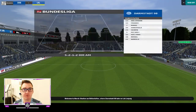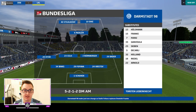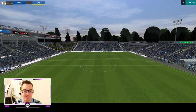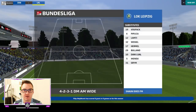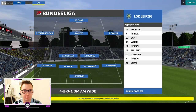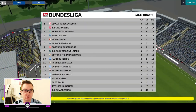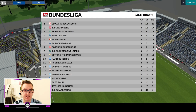And here are the team sheets for the second game of today's episode. We travel away to take on a Darmstadt team. A little bit of a different formation here. 5 at the back, 2 defensive midfielders, 1 CAM and 2 strikers, in terms of us exactly the same as we were for that first game of today's episode. Hopefully this time we don't have a late lapse if we do make some substitutions.